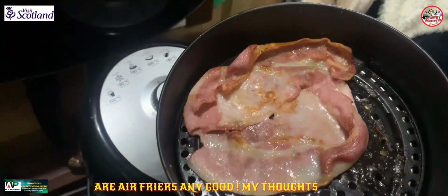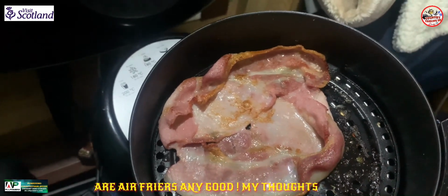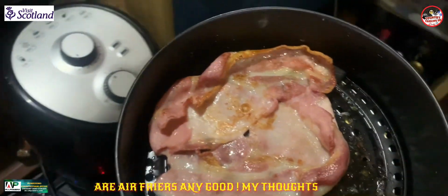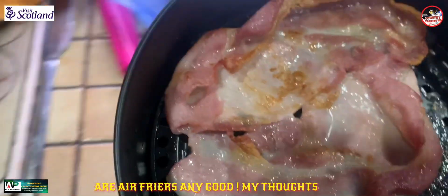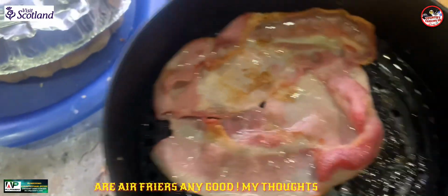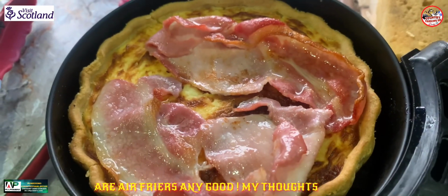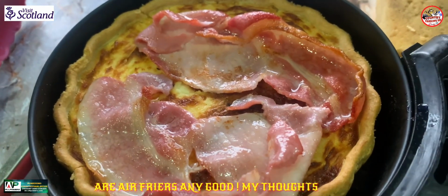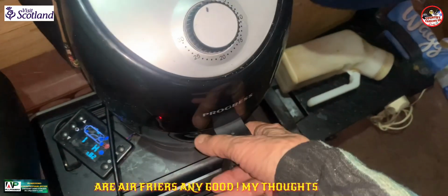Oh, look at that. Blimey O'Reilly, never done bacon before in an air fryer. Look at that. Nice, crispy, crunchy edges. I'll put it in for a bit longer. What I'm doing now, I'm going to plop this on top of the quiche that I've run through the air fryer. The quiche is boiling hot and look at that. Pop the bacon on top of the quiche. The quiche is crusty, buttery pastry, absolutely lovely.